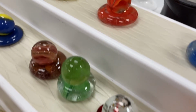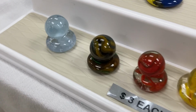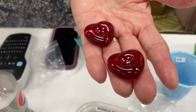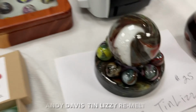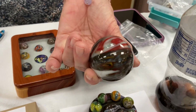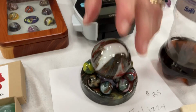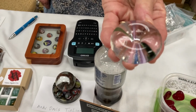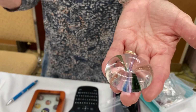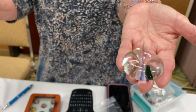I found these hearts at an antique store, a quart jar, and I made heart stands out of these. Fixed it so that I could use them for marble stands. And that's Andy Davis, Tin Lizzie. Jeez, that's got to be hand faceted, no? Yes, it's polished. Gorgeous. Now these were the end of the cane at John Hammond's, and I got some pieces of it, and I depressed this so that you could put a contemporary, bigger marble on it. Right. You know, there's a use for everything when it comes to glass. So I put it to use. That's what I made there.